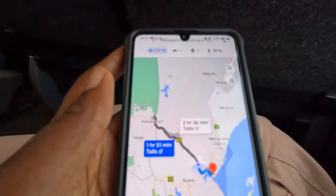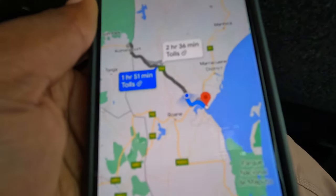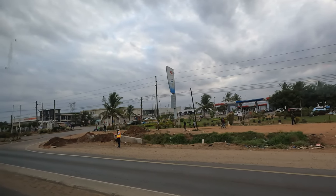This Google Maps is not updating the time left to get to Maputo. That's because it's the offline version. I don't have the Mozambican SIM card yet because I didn't get a chance to do that at the border.